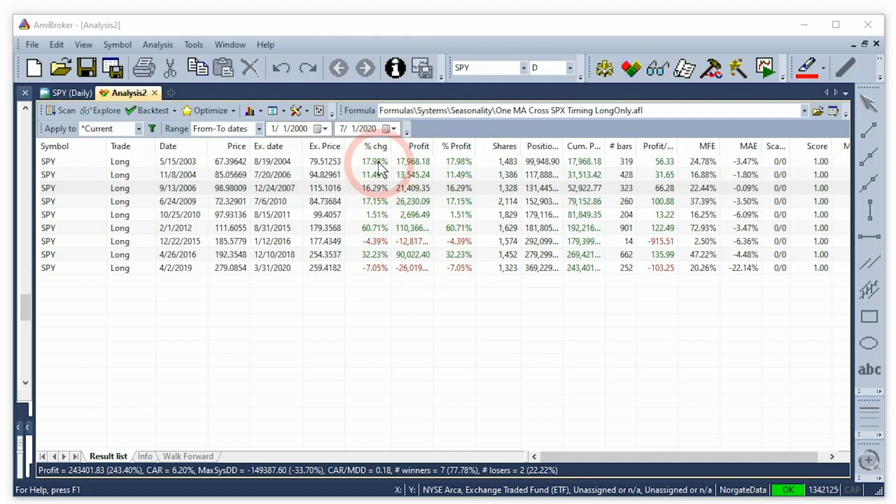And here you can see the list of trades, and then we have the compound annual return at 6.2%, not bad. But the drawdown was around 34%. That's pretty big. 7 winners and 2 losers. So it's not a very active system. You're not going to get a lot of signals.